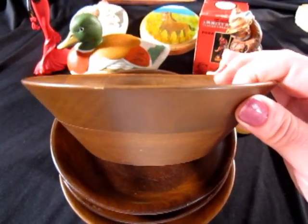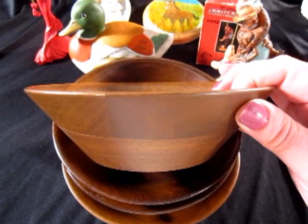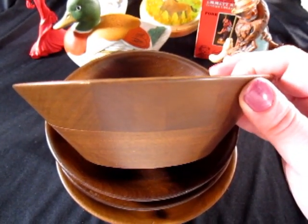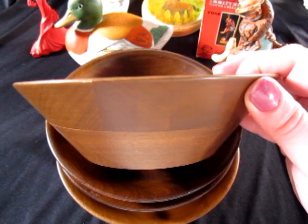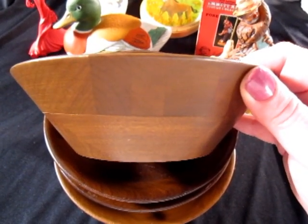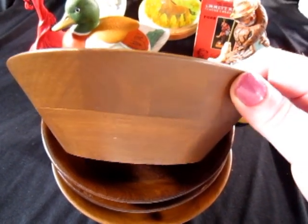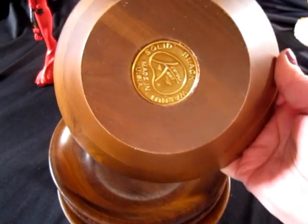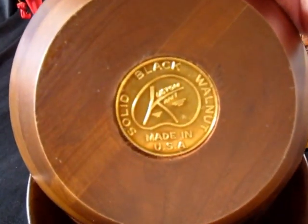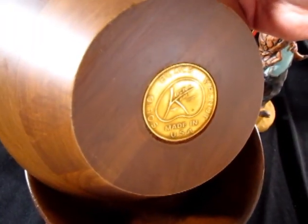What I have learned since is that with wood, what you want to look for, that is a good buy, and the prices can go sky high, is, well, maybe not sky high, but $200 is pretty darn good to me, is teak. These are not teak. These are black walnut. So you need teak and Danish modern. Usually they have a signature of a Scandinavian artist. These, however, are black walnut, as I said, made in the USA. Brand name there is Custom Craft.